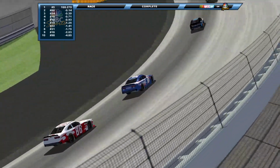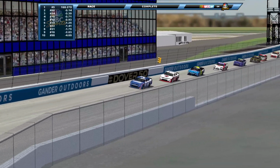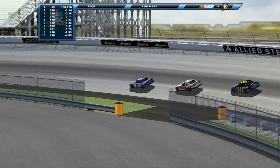Congratulations to Alvin. Fortunately, that race wasn't the greatest. Can't help it though, it happens sometimes. But A Thompkins gets the win at Dover.